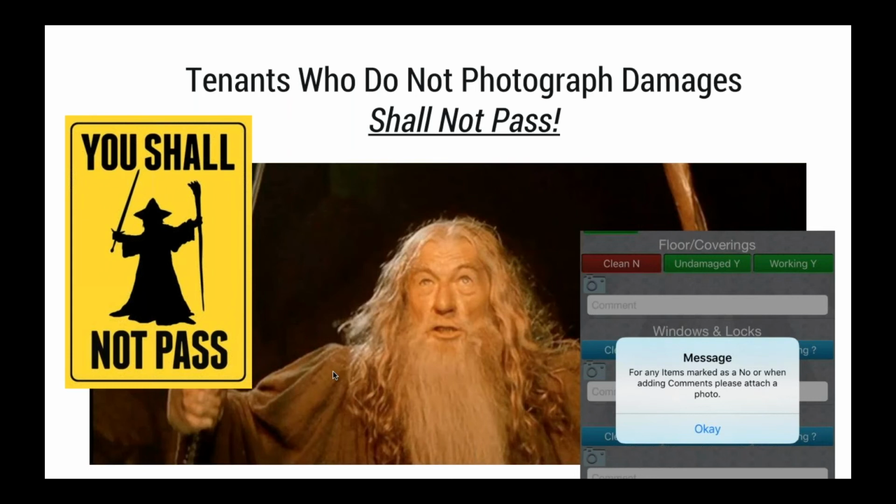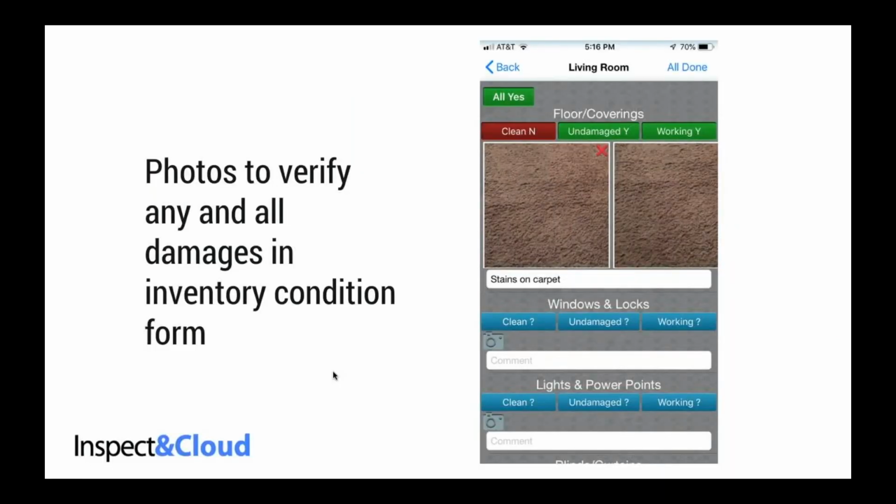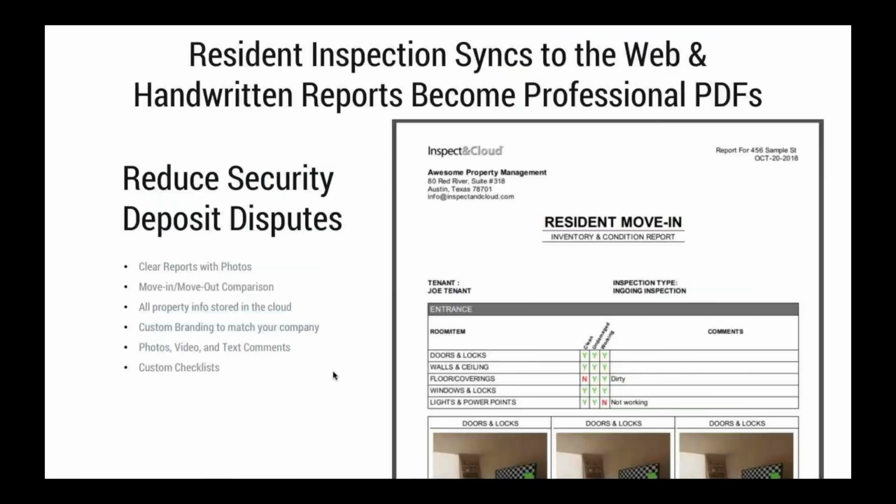This means that when you have the move-out report, there's going to be clear evidence of the status of the property when the tenant moved in, and no judge is going to have any question about the interpretation of handwritten notes. There's photos to verify everything. It's very easy to attach these to the inspection, and then the tenant just uploads all of that, and you get a notification via email and in the app showcasing that the move-in inspection report has been completed. Again, all of that data gets compiled into a really professional PDF report. This is a great way to store all of this information in the cloud.